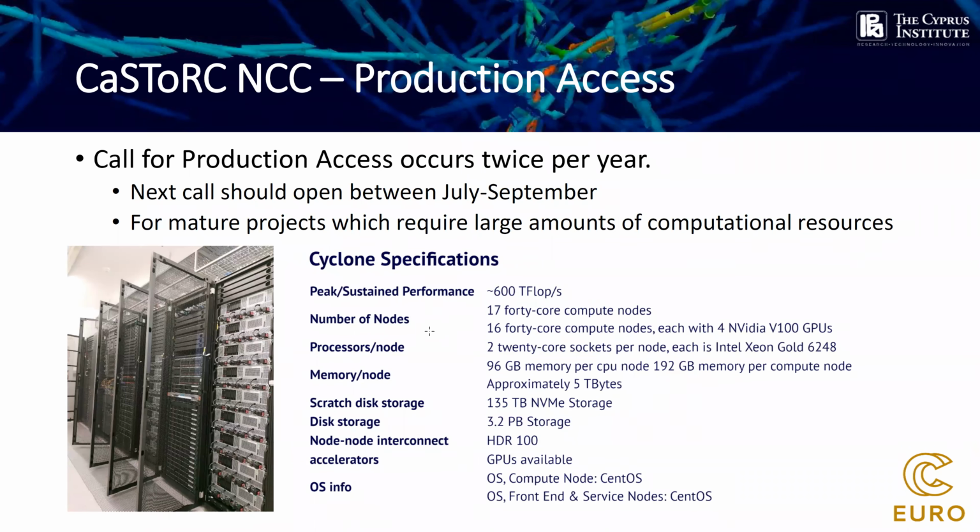Now, production access is for projects which require a lot more time to carry out a computational research project. There's 2 calls for production access each year. The previous one closed at the end of January, and the next one should open July to September. Well, July or August it will open. And the access to this is again on Cyclone.